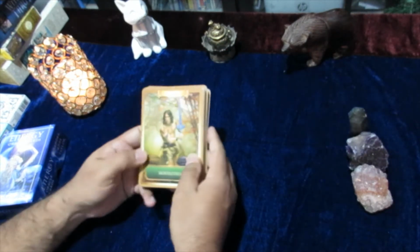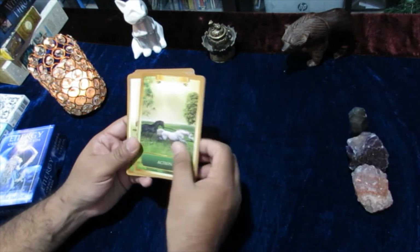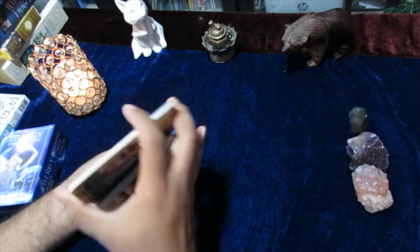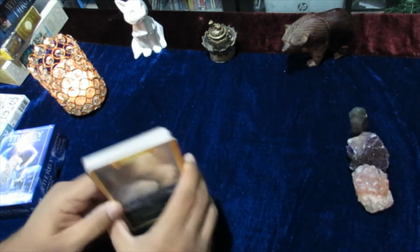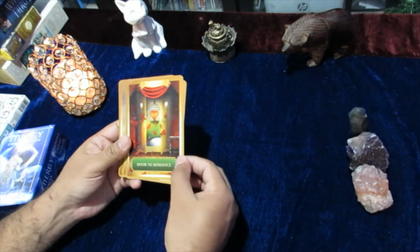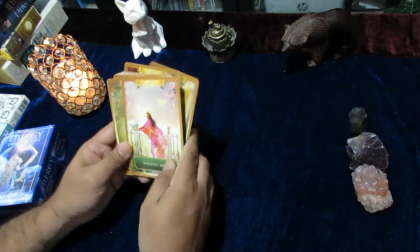The only problem with this deck is that it is a little bit glossy and makes the cards a little bit sticky. So it sticks when you shuffle it. Okay, so you need to put on a little bit of powder or work out something with it, so you won't have those kinds of problems. Nonetheless, it's one of the best oracles that I have ever had.